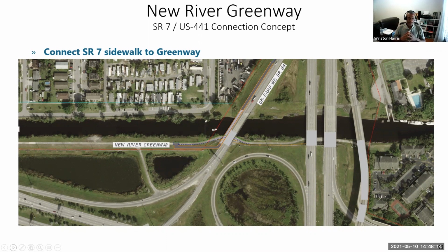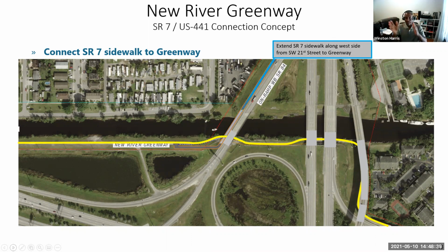If you hit the down button again, you will get it. Yeah, that yellow line shows the Greenway. It runs under. We're at State Road 7 here, US 441. It goes under, but there's no connection to any sidewalks along State Road 7. Hit the button again. We're hoping to build the sidewalk, provide protection for users of the sidewalk, and connect it to the Greenway. We know the county has a project that's also proposing to provide a similar connection, so we'll coordinate with them on this. And we're also looking at a possible connection, same thing, on the east side of State Road 7 also.